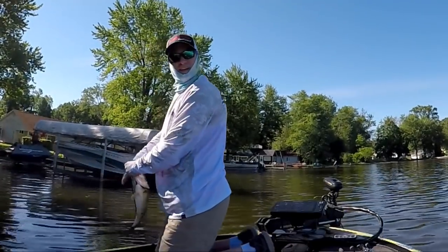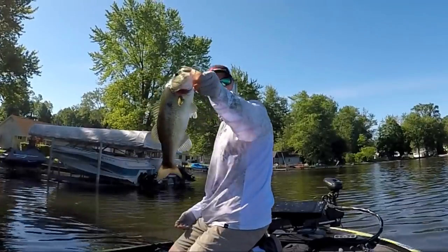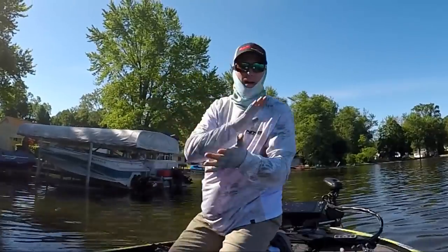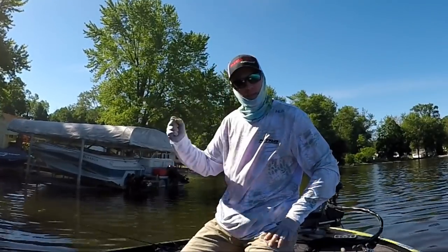He came right off that dock behind me. Skip my Leviathan, that's a soft stick bait, and he popped it. You can see the weeds. Obviously he was sitting in the weeds right next to that dock. Popped it and came out.